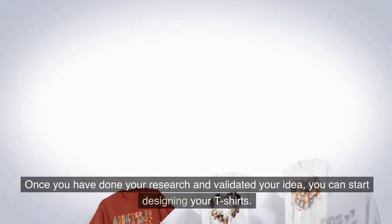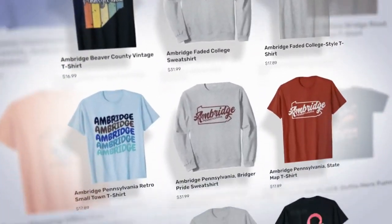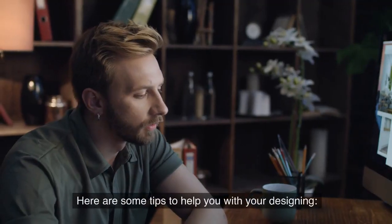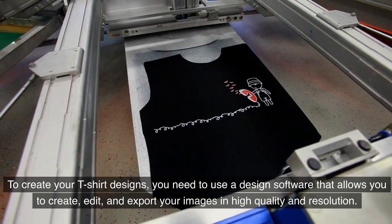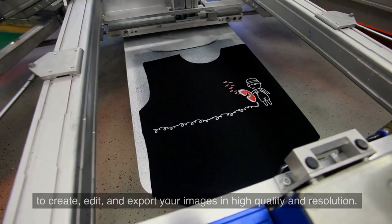Step 2. Start designing. Once you have done your research and validated your idea, you can start designing your t-shirts. This is the fun and creative part of the process, where you can turn your vision into reality. Here are some tips to help you with your designing. To create your t-shirt designs, you need to use a design software that allows you to create, edit, and export your images in high quality and resolution.